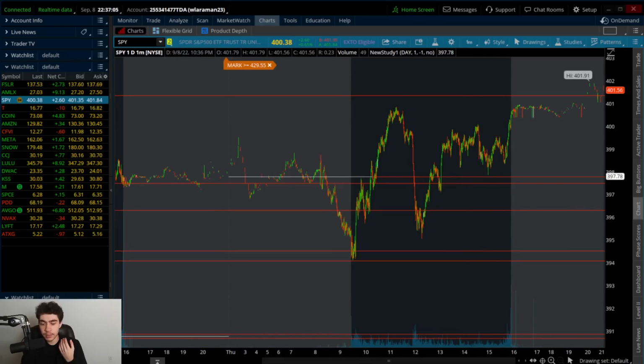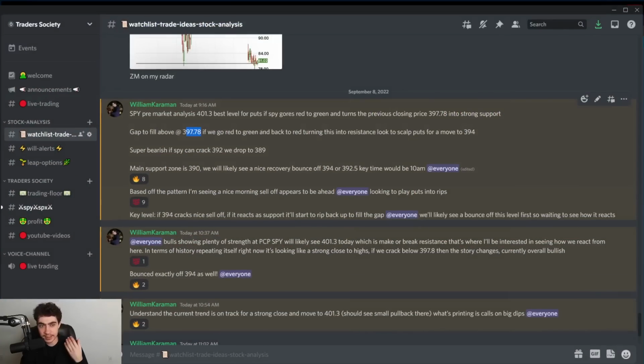In terms of the pre-market analysis that I sent out within Trader Society, I clearly stated at 9:16 a.m. that $401.30 is the best level for puts. I decided to buy puts slightly lower at $400.50, and I alerted that within the SPY and SPX floor. I'm always scalping and trading live there, and I'm going to explain why I decided to go with a lower level, which ended up being the literal top at the time before SPY had the big sell-off, right?